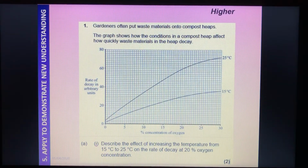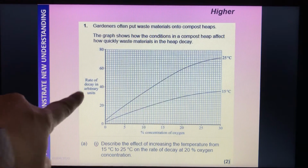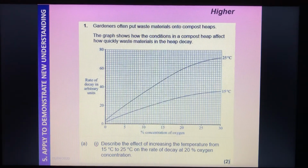Okay, another exam question. Gardeners often put waste materials onto compost heaps. The graph shows how the conditions in a compost heap affect how quickly waste material in the heap decays. So we've got rate of decay in arbitrary units. Now arbitrary units means there is no unit, okay? It's kind of like a scale. Like if I said, how happy are you on a scale of 1 to 10? That's arbitrary units. There are no units, it's just relative to each other.